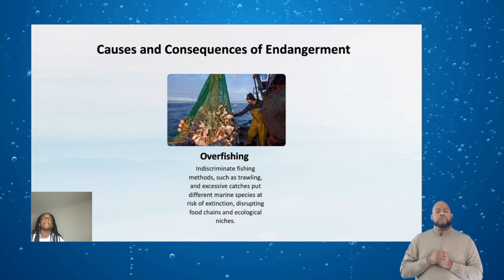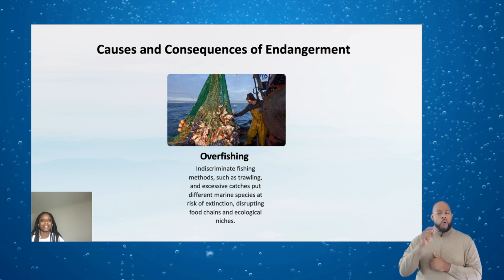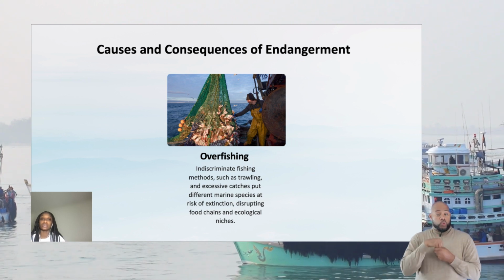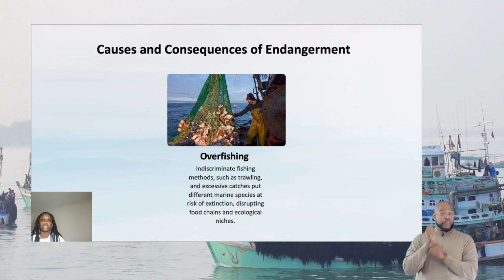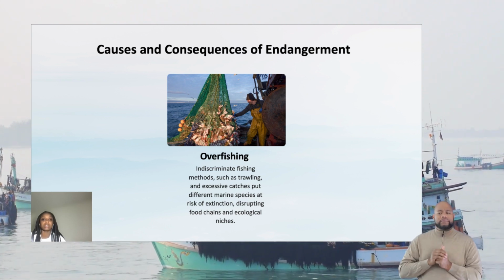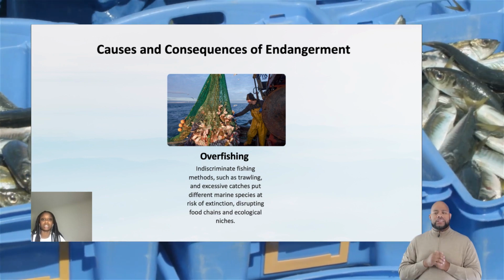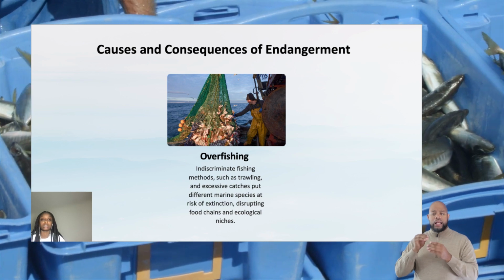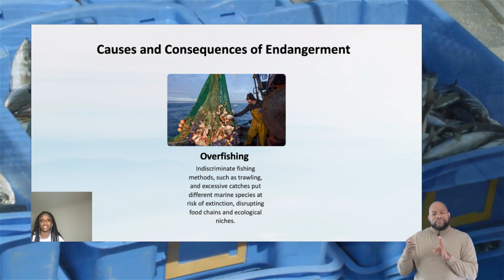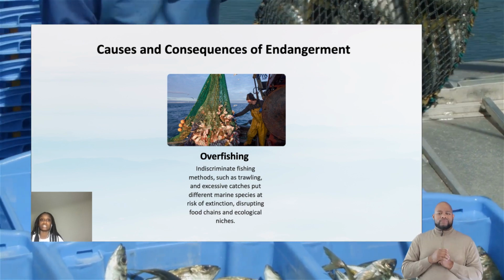There are many, many, many different reasons that a species could become endangered, and I only have 5 minutes, so I'm only going to share a few. One includes overfishing. Overfishing can involve indiscriminate fishing methods such as trawling, excessive catches, and puts different marine species at risk of extinction, disrupting food chains and ecological niches. This could be overfishing of a targeted species, or it could be from bycatch, where you're collecting species that weren't targeted, but often get caught from these indiscriminate fishing methods.